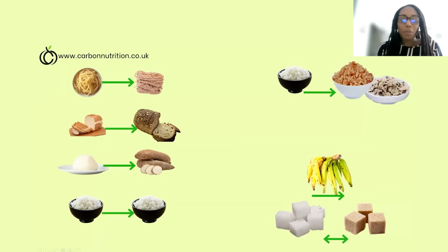This gets asked, but swapping from white sugar to brown sugar will not make a difference, even though going from white pasta to brown pasta does. It's still got the same carbohydrate, the same glucose. So don't think that swap will make a difference to blood sugar.